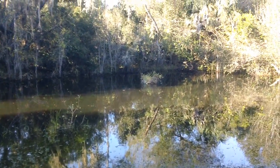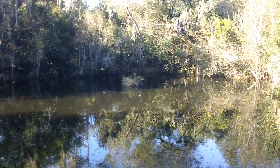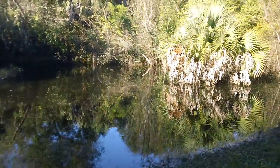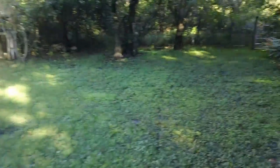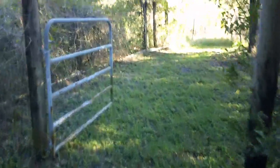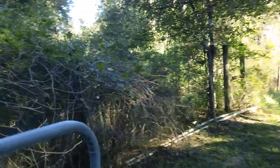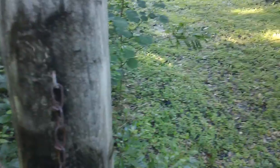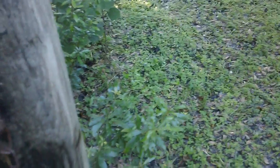That thing right in the middle there is a fountain. We understand that the electrical was disconnected, so we may be able to put that back. And that is quite pretty. So we're going to go back and end our tour. And I'm going to have dinner and shower and go home. Here's our gate, which we will close and chain. Done.